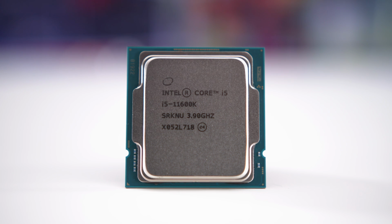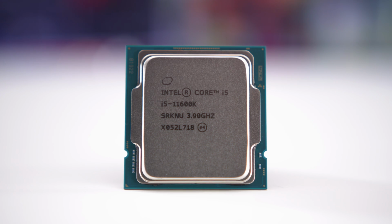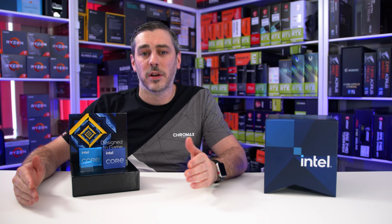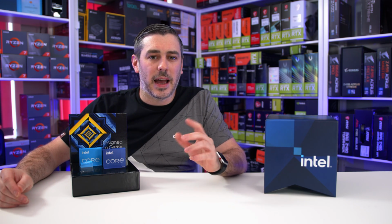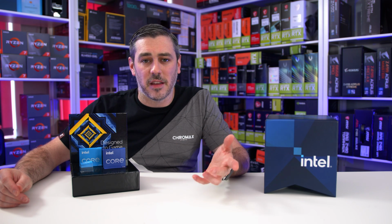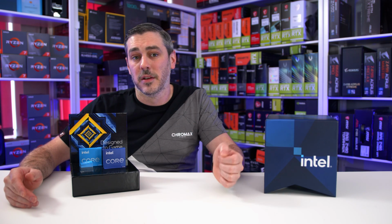So let's sum things up, starting with the 11600K. I'm not even sure what Intel were thinking with this chip. It simply can't compete, whether you're gaming, editing, rendering, calculating. Yes, it's cheaper, not by much, and it is an improvement on the last generation 10600K, but it's just not a viable option compared to what AMD have on this level, which is mainstream gaming, I guess.